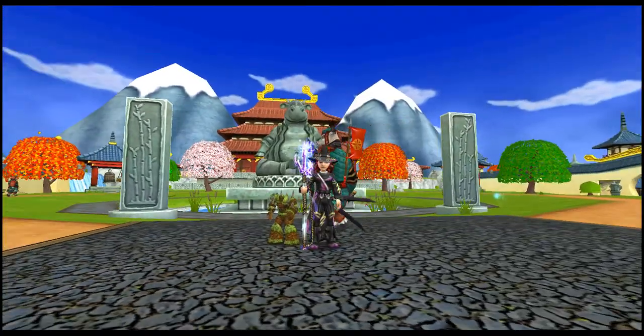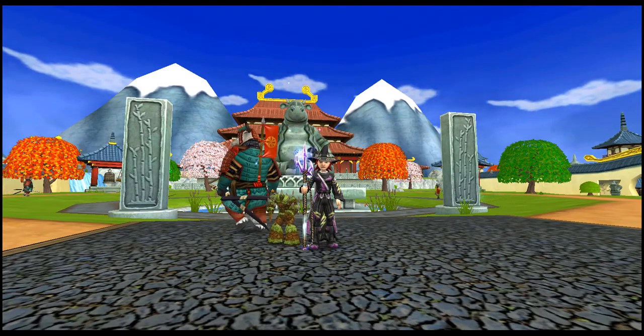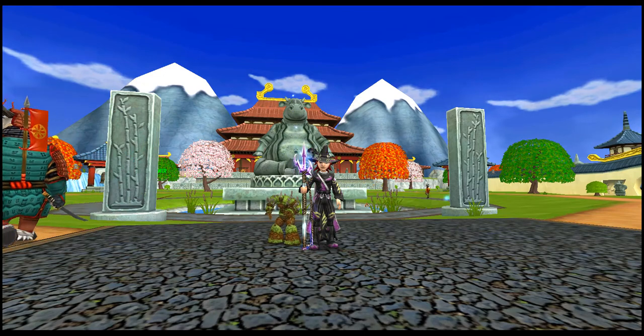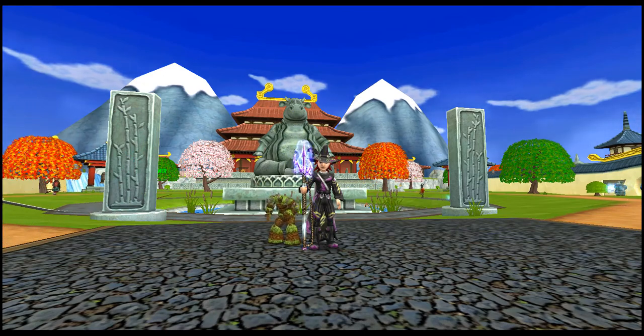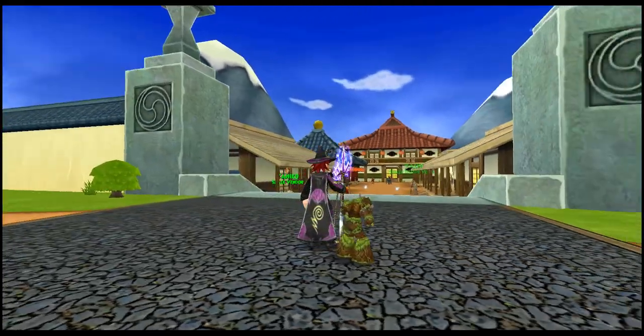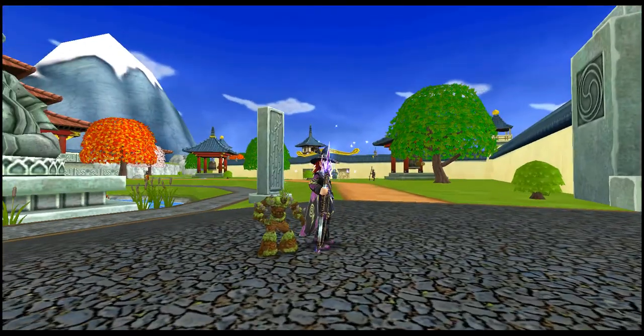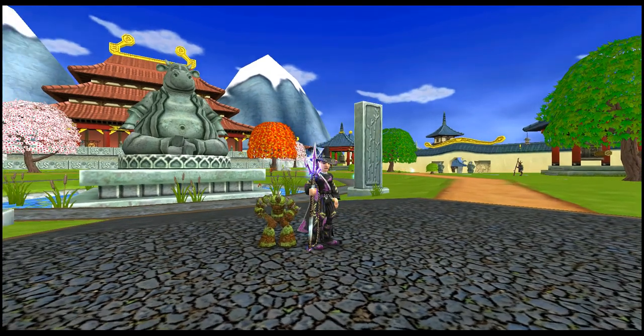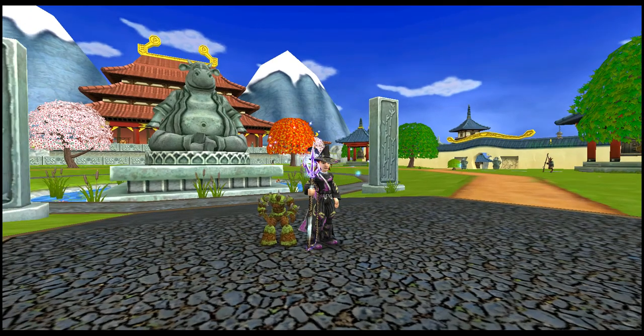So my number 8 spot goes to the Red Colossus. Now this pet is an OG pet. That's kind of why it's on the list. Because one, it looks extremely cool. Look at the designs on this pet. It looks badass. It looks like it can legitimately take you out in a 1v1. And also, the reason why it's so low on the list at number 8 is because it's pretty low on the list for how cool it is, at least.